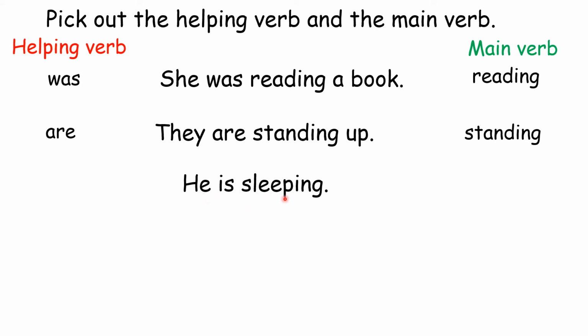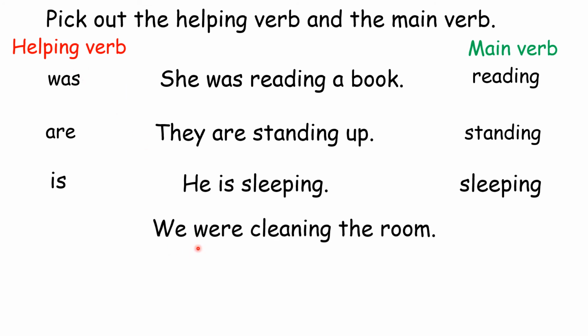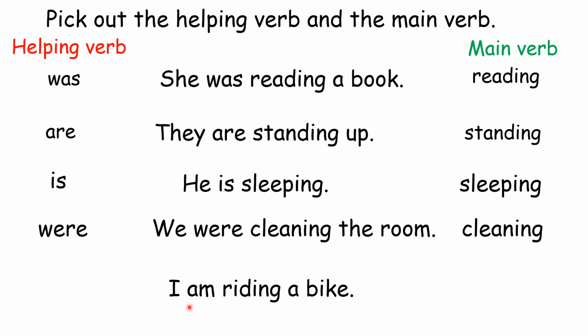He is sleeping. What is he doing? Main verb, sleeping. And what is just before the word sleeping? Is. Is the helping verb. We were cleaning the room. What are we doing? Cleaning. Cleaning becomes the main verb. Were becomes the helping verb. See children, it always comes before. I am riding a bike. What am I doing? Riding. Riding is the main verb. Am is the helping verb.